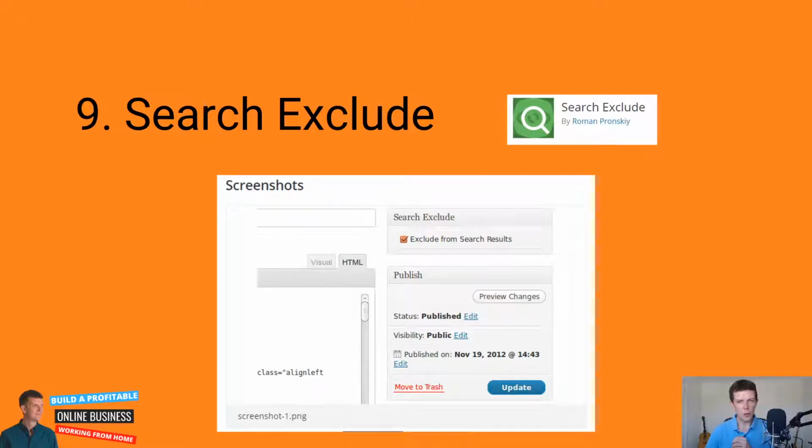Number 9, Search Exclude. Now this is interesting because not many people know that by default pretty much all the public pages in WordPress are searchable. So that means, if you think about it, when you've got something like a thank you page or a download page where you've got stuff that you want to give to people after they've entered their email and signed up for your list, you can block the search engines on that, okay? So you can put a no index tag in there so Google can't find it and Google won't list it. Fine. But people could still find it in the search results on your site.